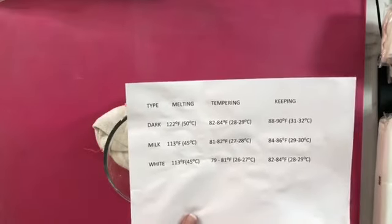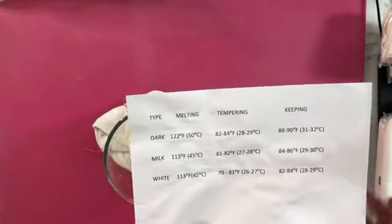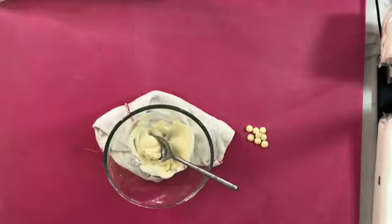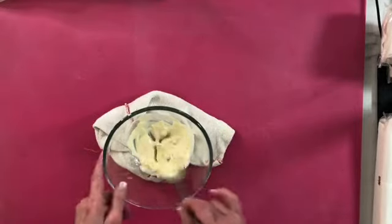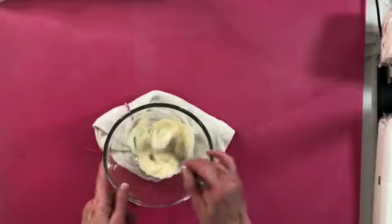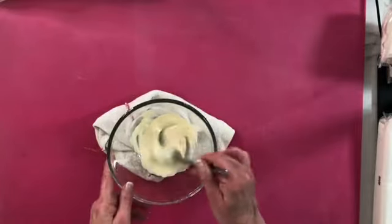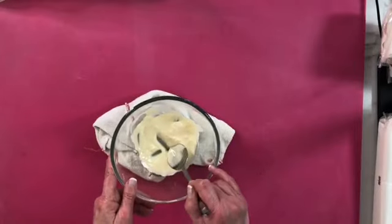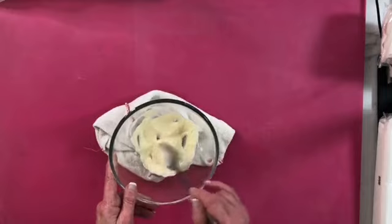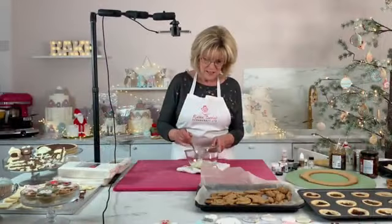I have got a thermometer, but I'm doing such a small amount of chocolate that I'm not going to bother with that. And like Karen says, it's not going to come out with a shine anyway. There are two different ways of tempering chocolate: with your thermometer, doing the temperatures, or this, which is called seeding, I think.